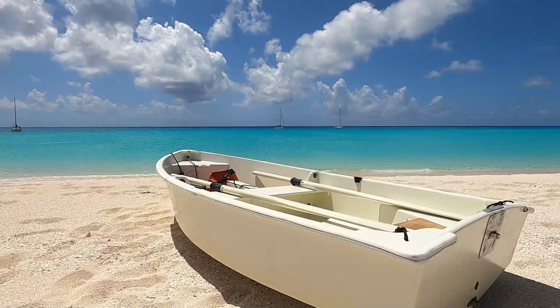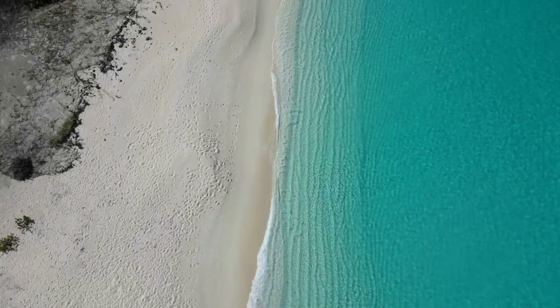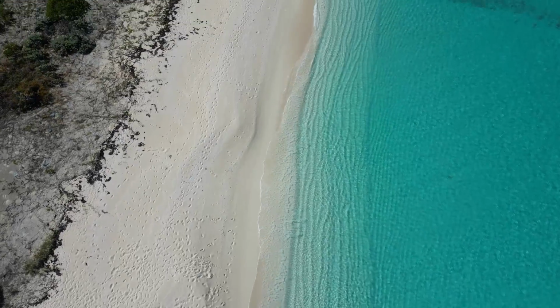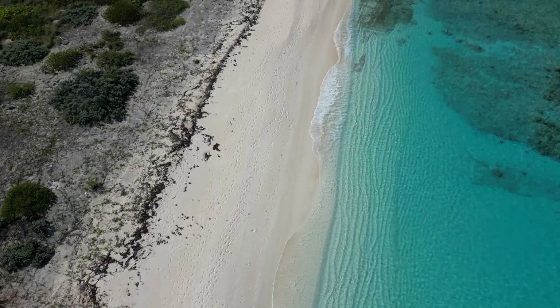And unfortunately, since we arrived in the Bahamas a couple of weeks ago, we haven't been able to find an open phone shop with a SIM card for sale. So as soon as we anchored, we headed ashore to see if our luck would change here.